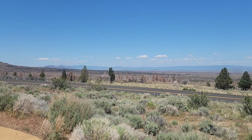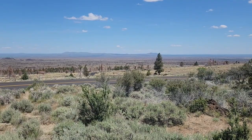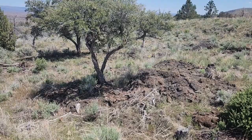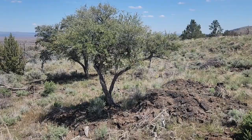Here we are at Lava Beds National Monument. I'm going to go into the visitor center next and check it out and see what there is to see. The amazing thing is that with all this lava rock, there are things like Joshua trees and other things, even some types of firs that can grow in the soil. But when it burns, it takes forever for it to come back.